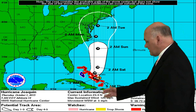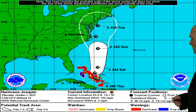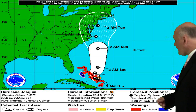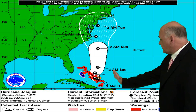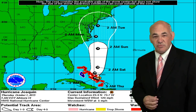This was as of 5 a.m. Thursday morning. You can see Hurricane Joaquin maximum sustained winds at 120 miles per hour. Pressure is 948 millibars. That's a very deep storm. Of course, with a 120 mile per hour wind, you don't expect anything wimpy out of that. And this is expected to make its way to the northwest, then to the north, along the eastern seaboard of the United States. It's going to hug the coastline as it moves northward.